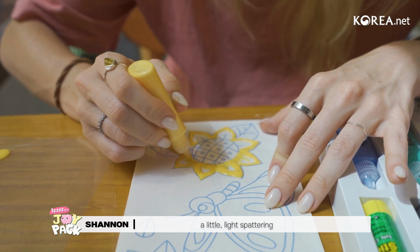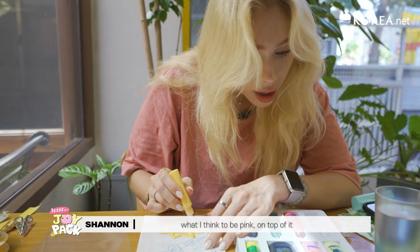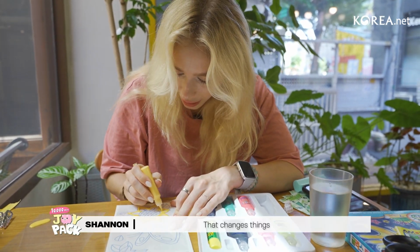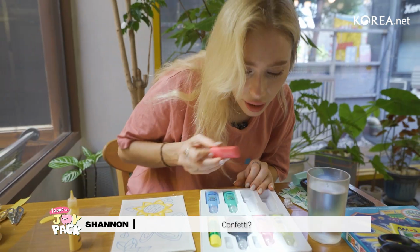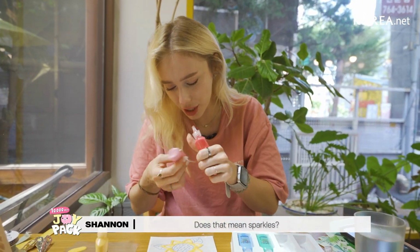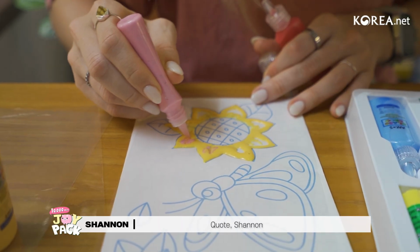So I'm just gonna make a little light spattering, and then I'm gonna put what I think to be pink on top of it. Wow, there's a confetti one. There's a glow in the dark one. Hold on, that changes things, guys. I didn't realize I had options. Confetti? What does that mean? Does that just mean sparkles? I don't know.